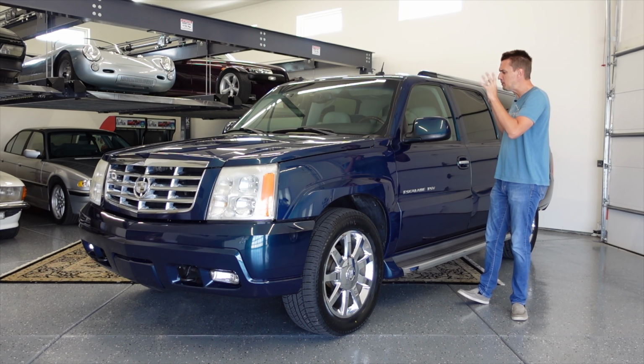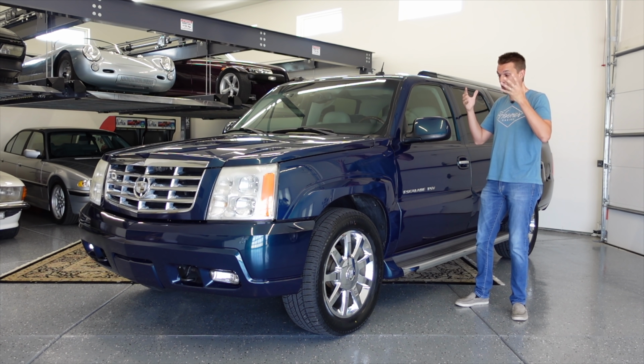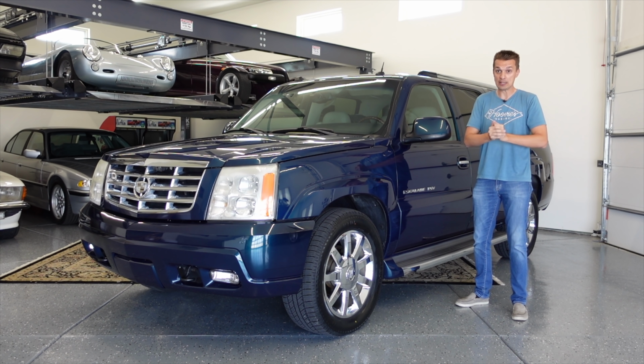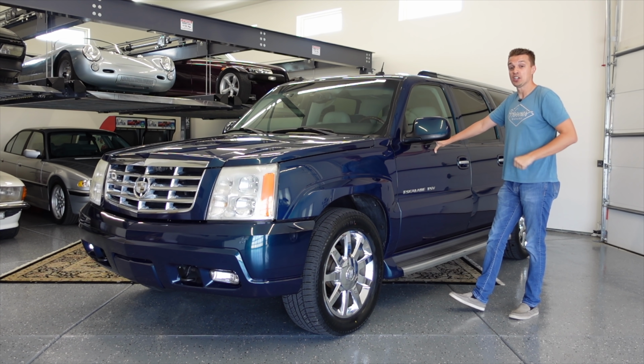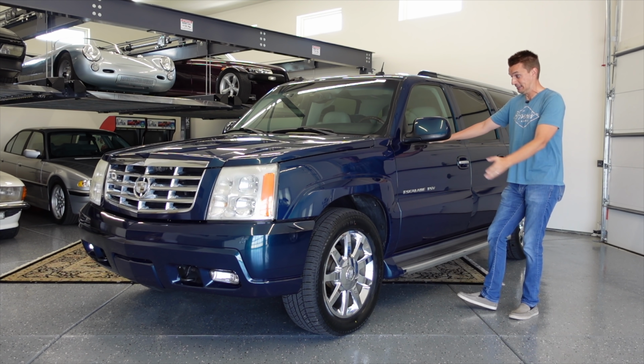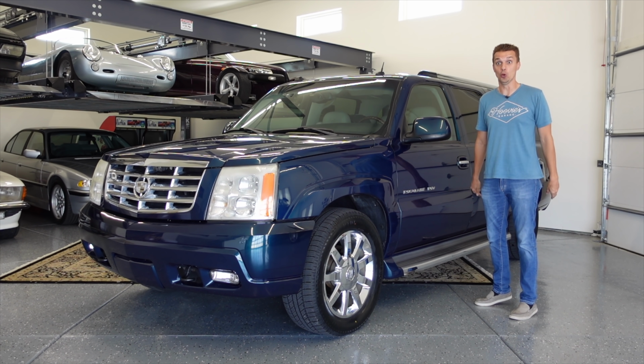There are very few nice examples like this left, and I feel like they are very underappreciated vehicles that will one day be extremely collectible. And I happen to find the holy grail of this generation of Cadillac Escalade. See the color? It's green. It's actually Riptide Blue. Riptide Blue.